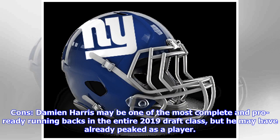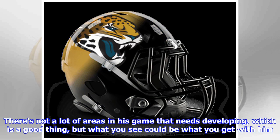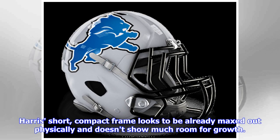Cons: Damian Harris may be one of the most complete and pro-ready running backs in the entire 2019 draft class, but he may have already peaked as a player. There's not a lot of areas in his game that need developing, which is a good thing, but what you see could be what you get with him. Harris's short, compact frame looks to be already maxed out physically and doesn't show much room for growth.